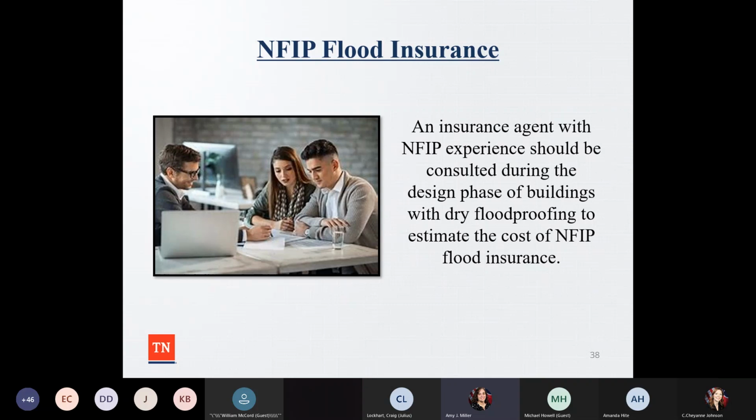The same sort of thing if you're dry floodproofing a structure. Sometimes people complain about the cost of flood insurance, that it's really high, or you have a homeowner that bought a house and they didn't know it was in the floodplain, and all of a sudden they have a mortgage payment and a flood insurance payment that they want, you know, all 12 months paid for up front, and nobody told them. So you want to make sure that an insurance agent with NFIP experience should be consulted during the design phase of the buildings with dry floodproofing to estimate the cost of what flood insurance will be.